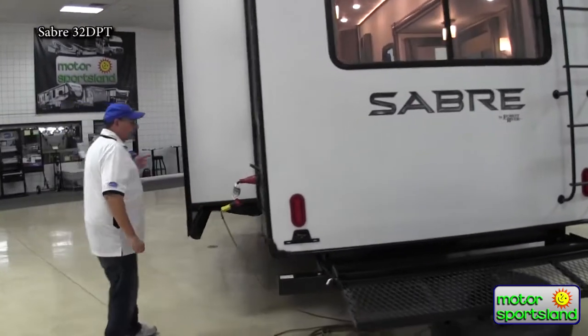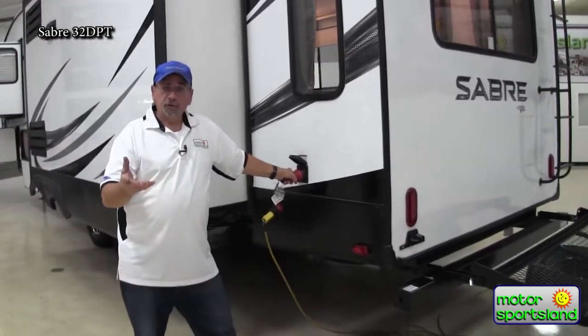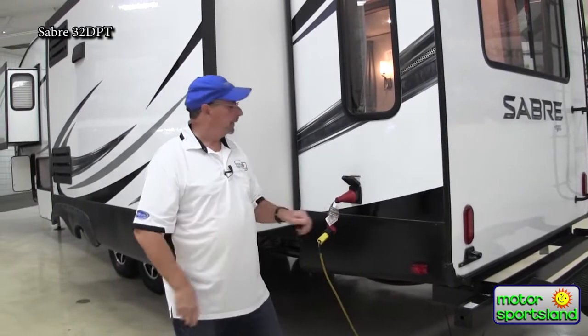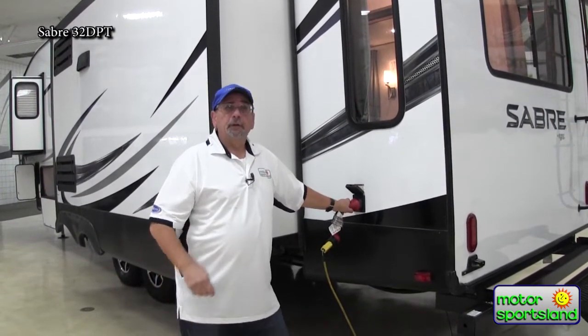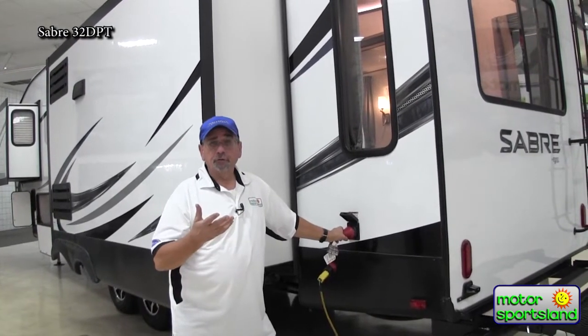All of my Sabres are going to come with 50 amp service. A lot of the RV parks still out west are still 30 amp. However, just a little adapter allows you to run that. The idea of the 50 amp is, number one, I do have 2 air conditioners in this unit too, and all this is only a 32-foot unit.